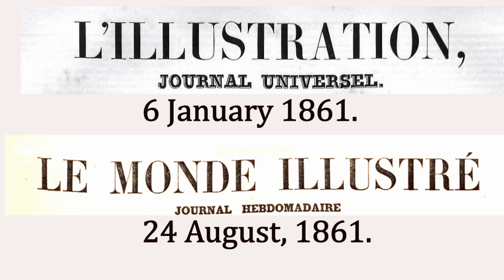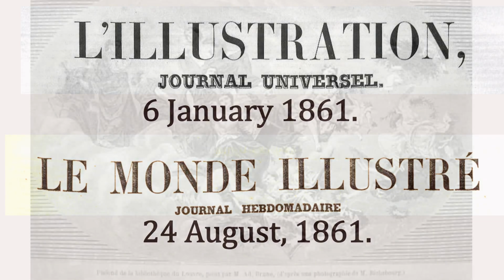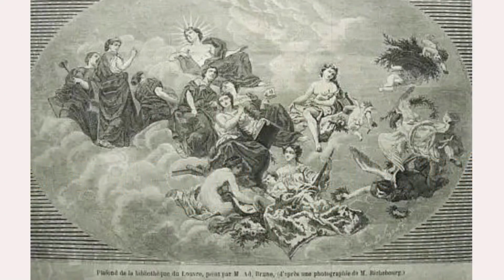As the library and all its contents were completely destroyed by fire in 1871, only contemporary accounts, such as Le Monde Illustré of the 24th of August 1861 and L'Illustration of the 6th of January 1861, describe its appearance. The library contained 3 rooms, not separated by doors. The first room entered from the staircase was the North Salon, 8 meters long and 11 meters wide. The ceiling had a painting of the 9 Muses by Adolphe Brune, 1802 to 1875, or 1880, sources vary.